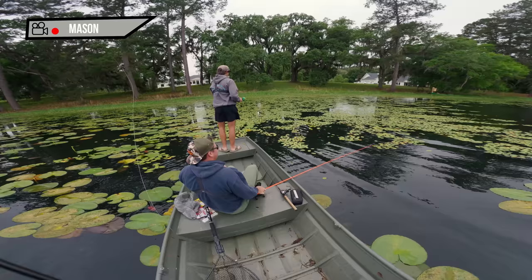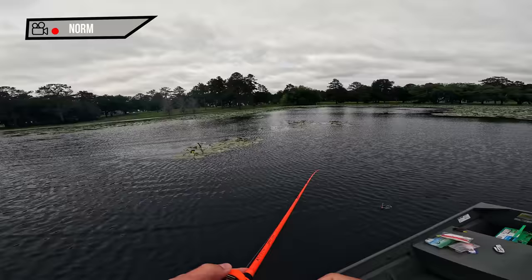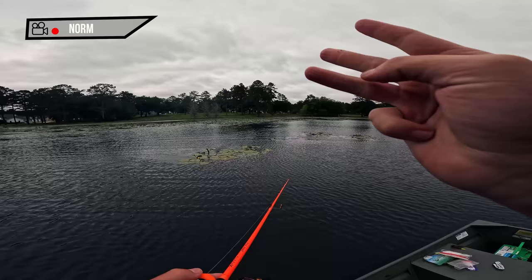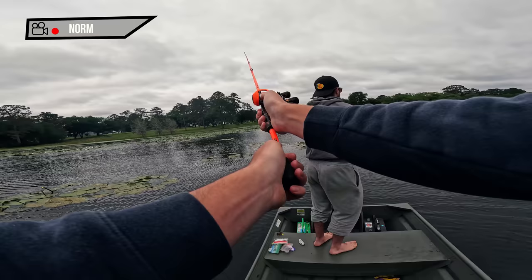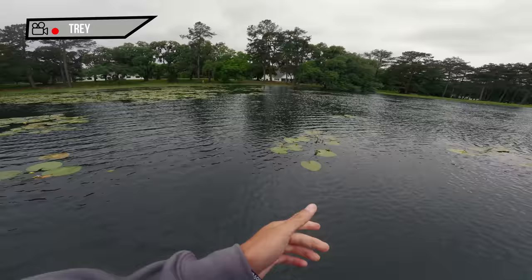It's driving me crazy. Well, guys, I have three lures left: the craw, the inline spinner, and the buzz bait. Trey has to catch two on the whopper plopper, and Mason has to catch one on the horny toad and one on his inline spinner. It's a pretty close game right now. There's a lot of topwater and tough lures left, however, so it's going to be kind of difficult. Dang it.